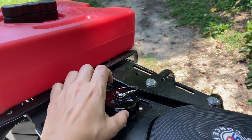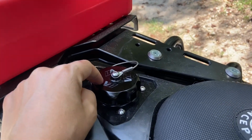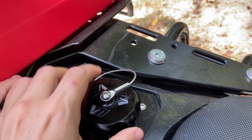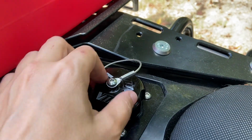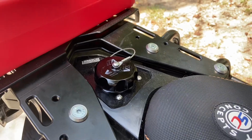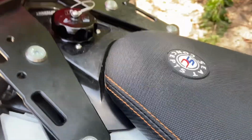And this one is keyless, whereas the stock one is not. So just not having to put the key in is convenient, especially in this location. And the fact that it stays attached to the bike is a huge plus. So highly recommend that Vanasche fuel cap.